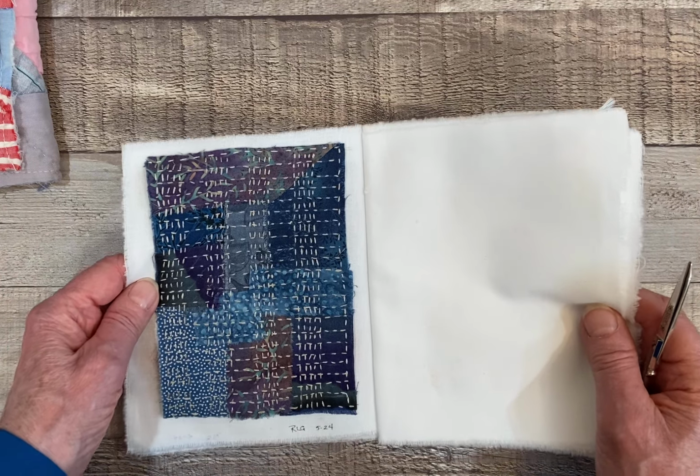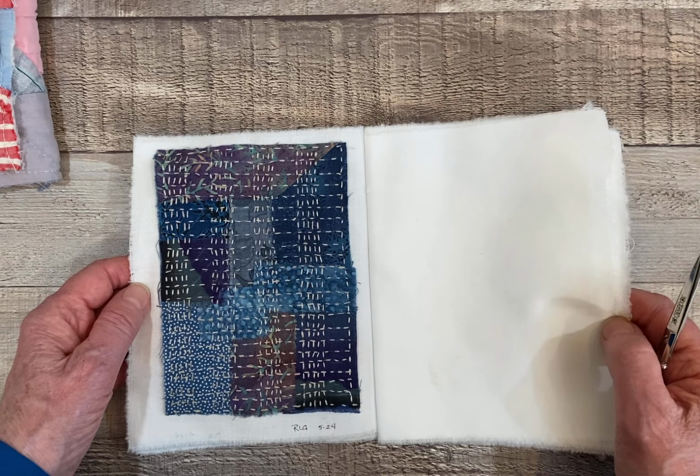So that is, I am up to week 21, and Monday we will be getting a new prompt, and that will be interesting to see what that is all about.